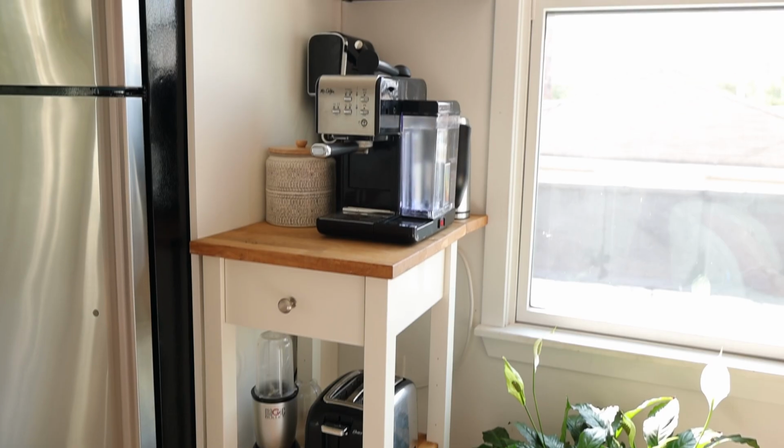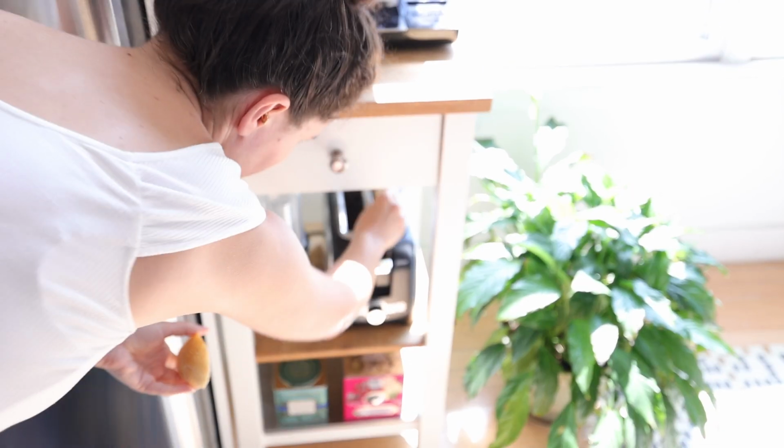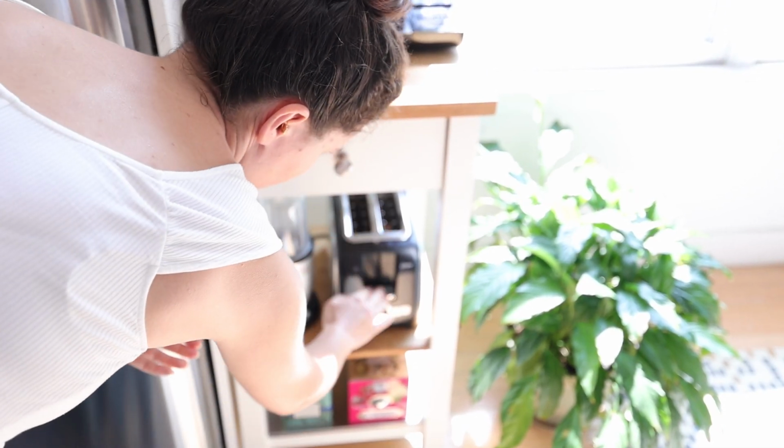So the appliances that I use less than once a week, they're inside of a cabinet. The appliances that I use every day or a few times a week, these are available. They're accessible, they're plugged in, and I don't need to take them out to use them. I don't need to plug them into the wall to use them. They're just ready to go.